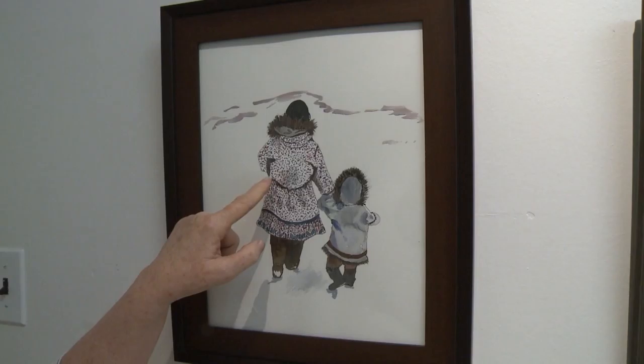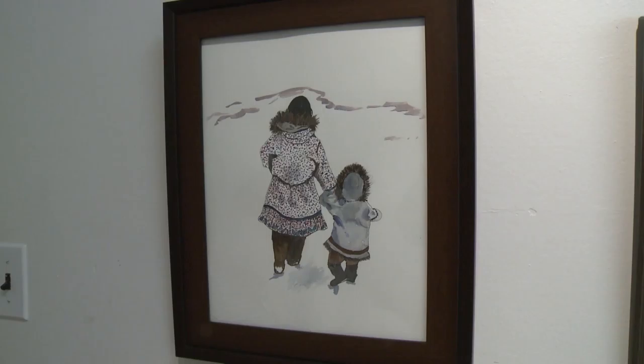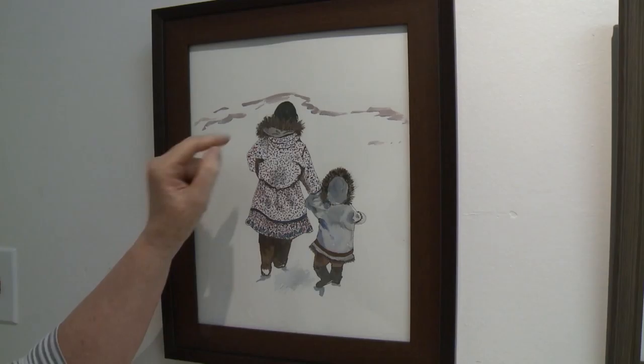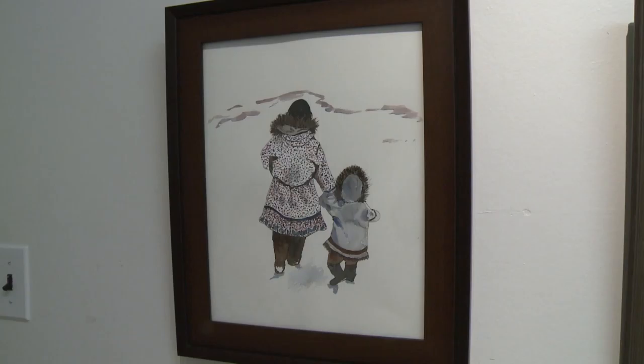So if they peed, it would go into the moss and they could change it. The babies are very snug in there. It's a double hood. And sometimes when they wake up, they'll come up and you'll see their little head behind the mother, just inside the hood there. And a little boy is wearing his parka.